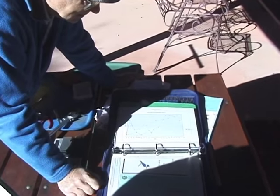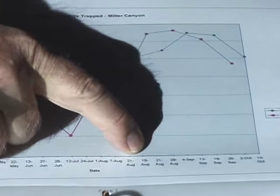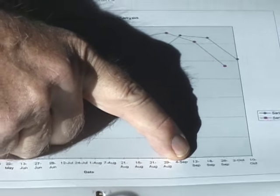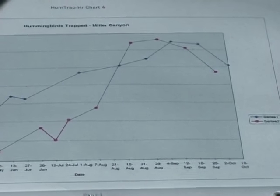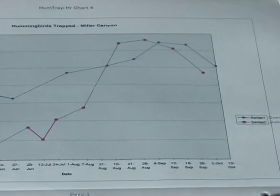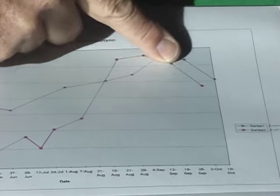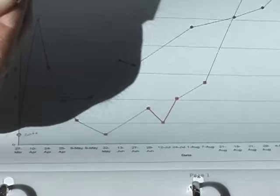Looking at the graph. Miller Canyon. It shows 15 for one year and 21 for the other, or something. When are the major populations? Could be, the days are different. Late August, early September, yeah, for the maximum number. Most of these are Anna's. And the black chin, I don't know, I have a chart of an individual species in here.